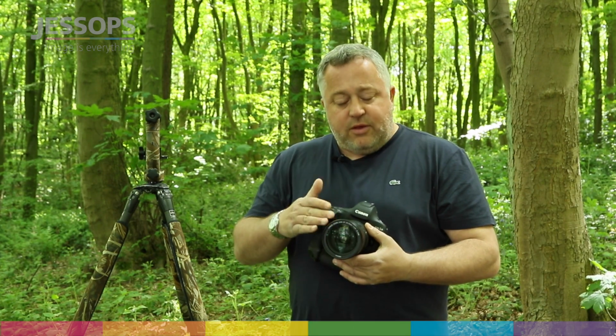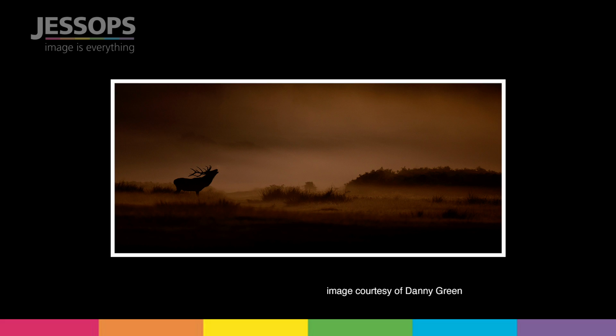Sometimes when you want to do a landscape and you just need to zoom in a little bit more, again, just a great lens for that. Sharp throughout from the 24mm up to the 70mm. There's no fall off on the lens. Optically, I think it's one of the best lenses that Canon makes. It's a beautiful addition to your camera bag.